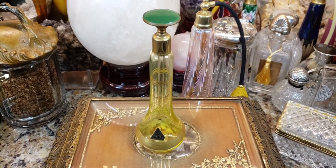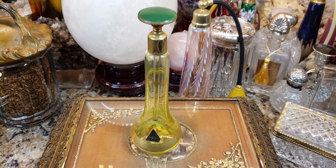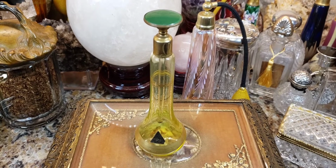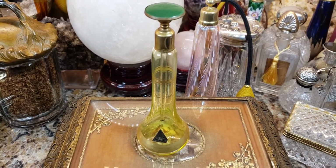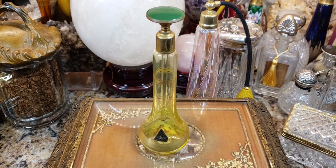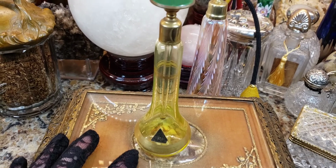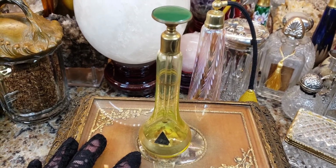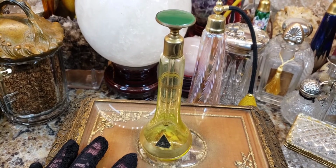So this was from the 1920s or 1930s. It was made by Pyramid, and Pyramid was actually a subsidiary of Samuel Langsdorff and Company. And they sold like giftware and stuff in the United States, like novelty stationery. And so a lot of these glass bottles were made by American Depression glass companies or Czechoslovakian companies, which was known as Bohemia at the time.